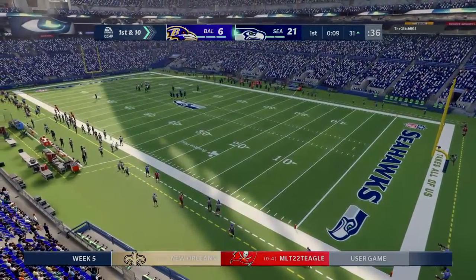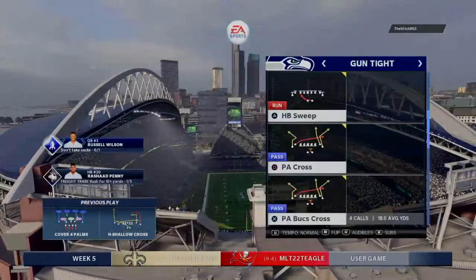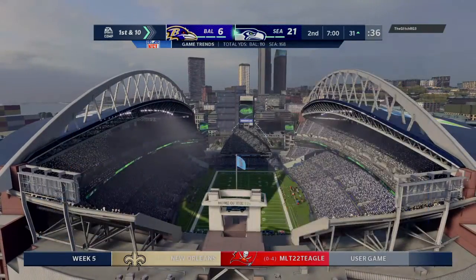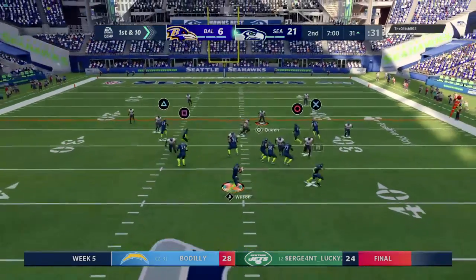Let me breathe for a minute, man. Let me breathe for a minute. We are in for a good one as we're through one on EA Sports. 21, Ravens 6. Line of scrimmage, the 31 now on 1st and 10.